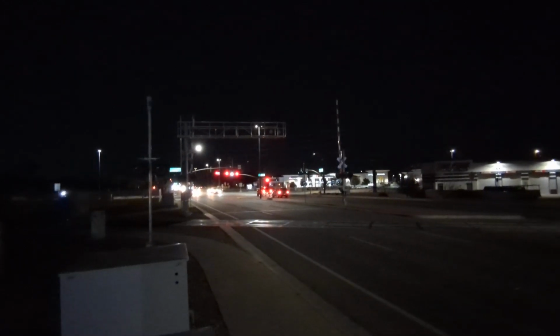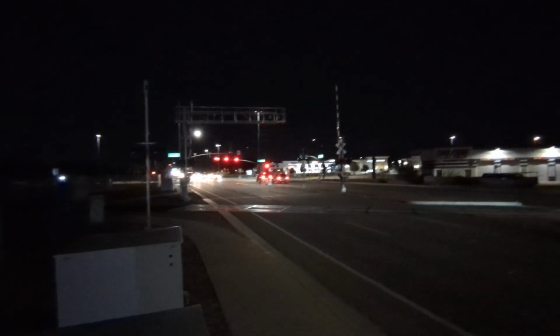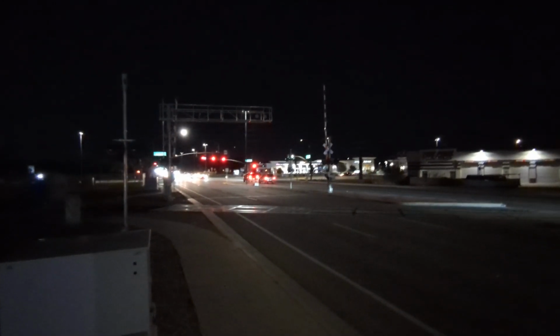And the train coming panels have now activated, as you can see. And I believe that means Guadalupe Road's going to get its crossing gates activating first. Okay, I can see the top of the crossing gates here at Guadalupe activating.